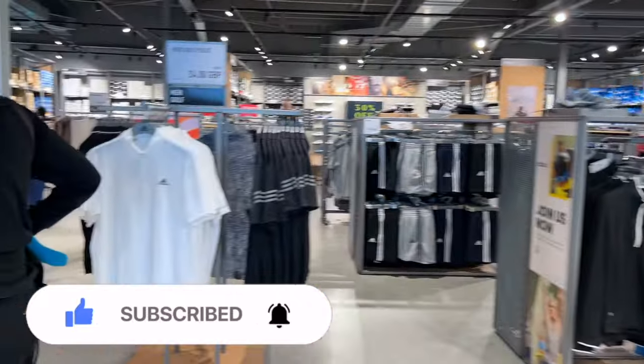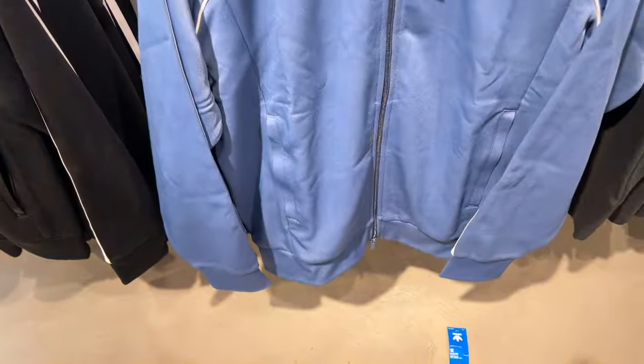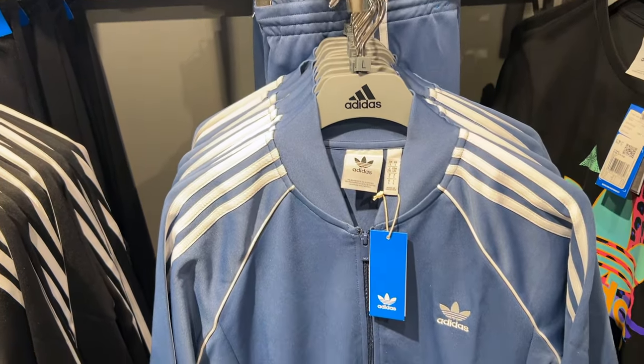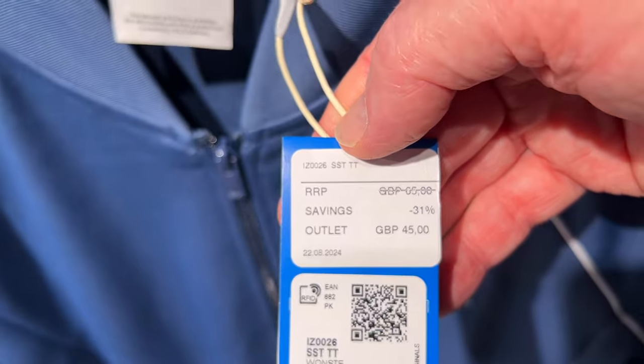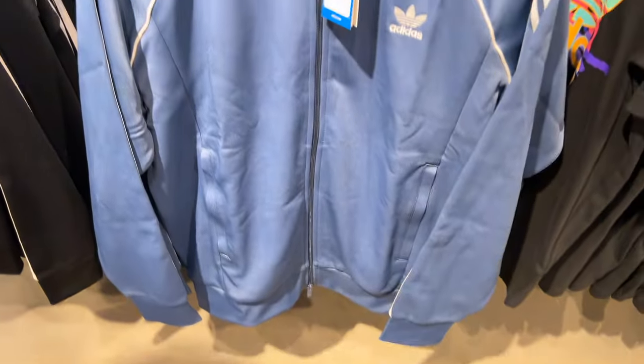Football top straight away. Oh, I'm loving this. Look at that colour. Silvery blue. Love it. 45 quid. Oh, God, I like that. Couple of things in there I've got my eye on. Haven't committed yet, so we need to gather all information first before we go. I nearly said balls deep.